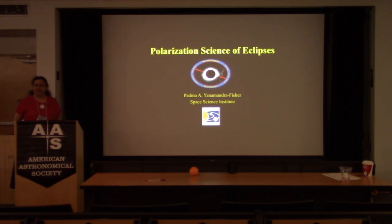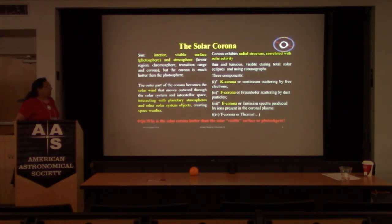Well, Lika yesterday gave a nice overview of the coronal science, especially for the sun. I'm not going to define all these terms because we've been hearing about them in the last couple of days, and I'm sure many of you are already familiar. But for a basic understanding, the sun has three components: the interior, the core, the visible surface, which is the photosphere, and then the atmosphere, which consists of the chromosphere, the transition zone, as well as the corona. Now, the corona itself has three primary components depending on where the light in the corona comes from to the observer.